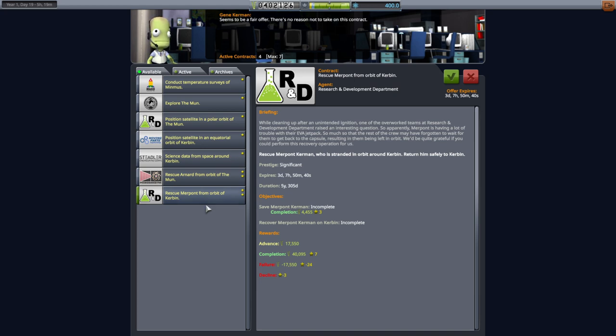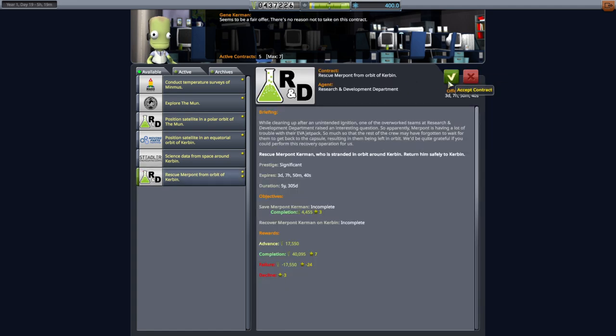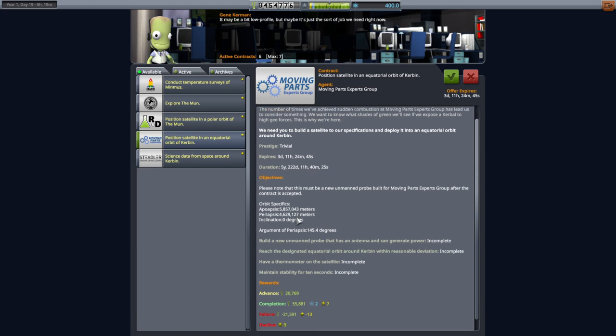And we'll use the Mark 1-3 pod. So I'm just going to pick this up. Science data from space around Kerbin is trivial. Uncrewed probe, that's pretty high up. But before we get to Sidwise, we might be able to do that. Just needs a thermometer. Equatorial. Yeah, let's try it.